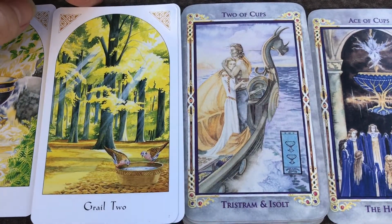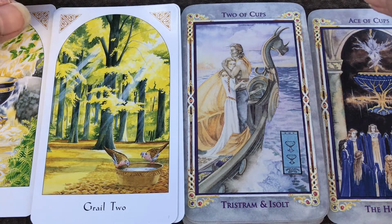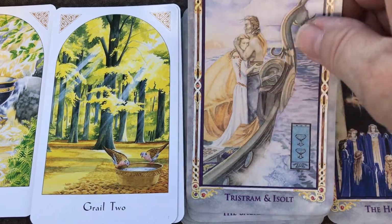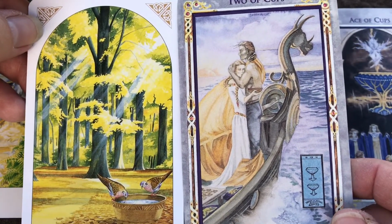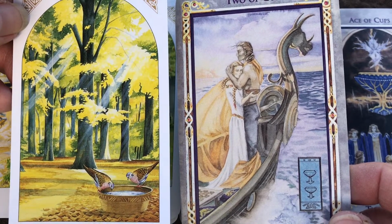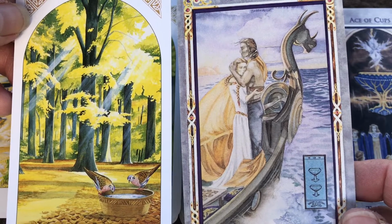Here is the Two of Cups, or Grail 2. We've got two birds drinking from the cup. This Two of Cups is Tristram and Isolde. Look at that. Well, it's beautiful. Gives you that real Viking feel to that card. Of course, the Vikings didn't come till a little after this period. Shortly after. Boy, those are both beautiful cards. Just beautiful.